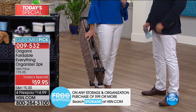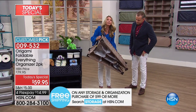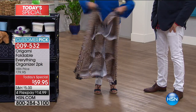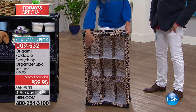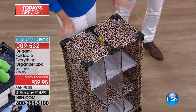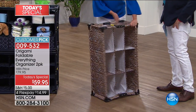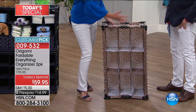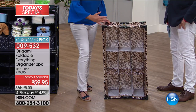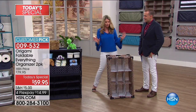I want to go over the dimensions, because I think that's really key here. There are 9 cubbies. Each one of these cubbies is 1 foot deep. That's a lot of space. Yeah, it is. But the thing that I like best about this, Adam, is it's literally less than 1 foot off the wall. So if I have this in a storage system and I'm coming around the corner, I'm not running into anything. It's not like it's taking 2 extra feet off of the wall.